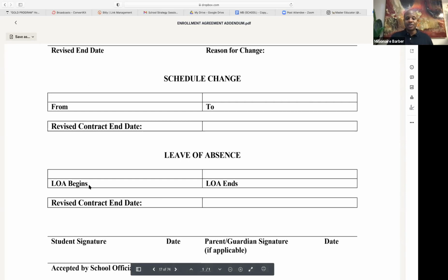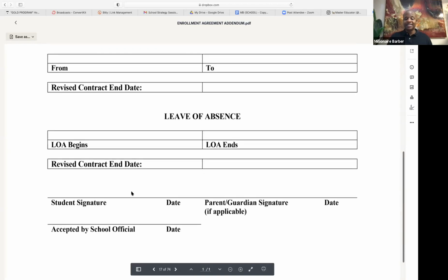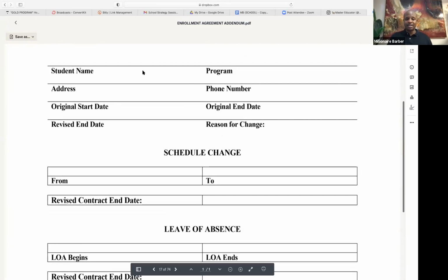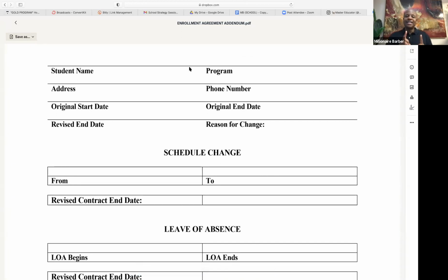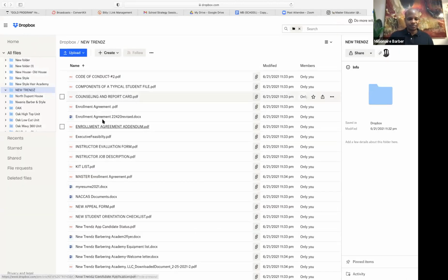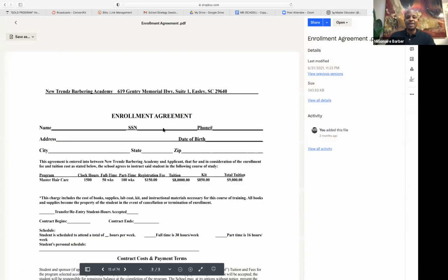So what we got to do is put that right here, revise the contract date right here, student signs, you sign and date, put NA or a line to acknowledge that, okay? NA on all this stuff, put that information here. Then what that does, that lets you know you attach that to this right here. You attach that to the enrollment agreement, put that right behind it.